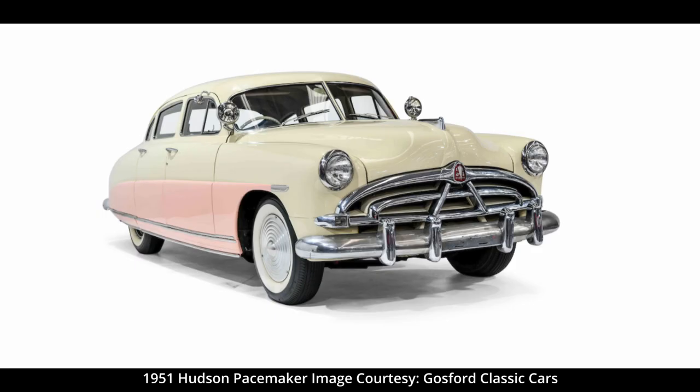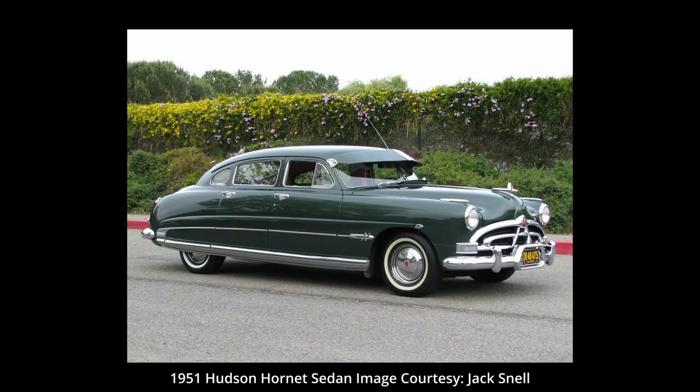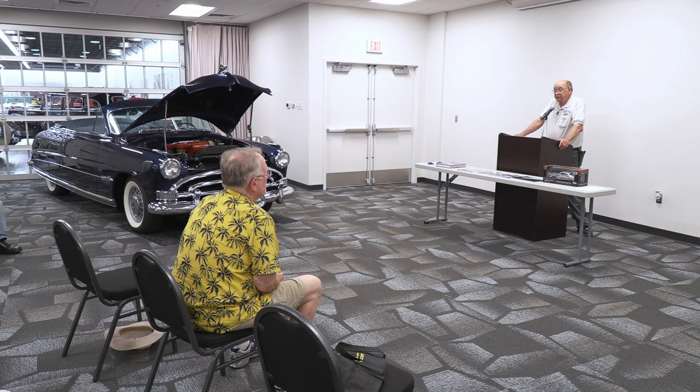Models. What different models did they have? In 51, they would have had a Pacemaker, and you could have a Commodore 6 or a Commodore 8, and then you could have a Hornet. So is the Hornet the low end or high end? The Hornet is the big car with the big motor in it. What makes them a Hornet is they put a 308 cubic inch engine in them. The Super 6 has a 262 cubic inch engine. It's the same engine, just a different bore and stroke.